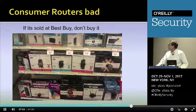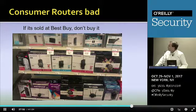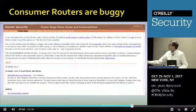Consumer router is bad. Okay, I have nothing against Best Buy. They're a fine store. I shop there. But basically, if they're selling a router, you don't want to buy it. Routers are buggy. Of course, we've seen some of the bugs.